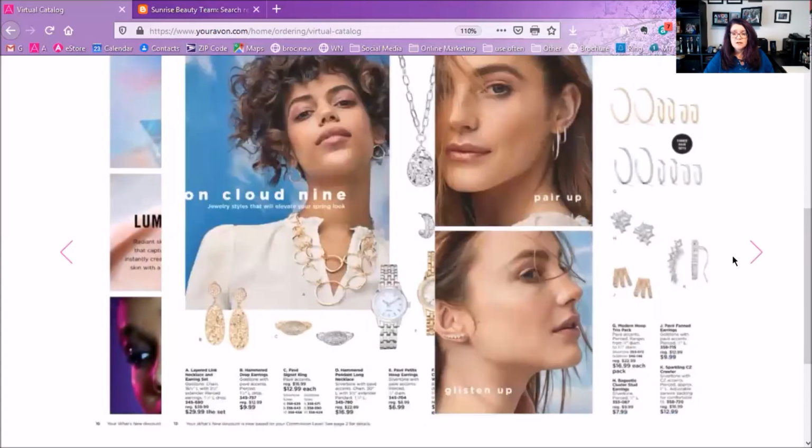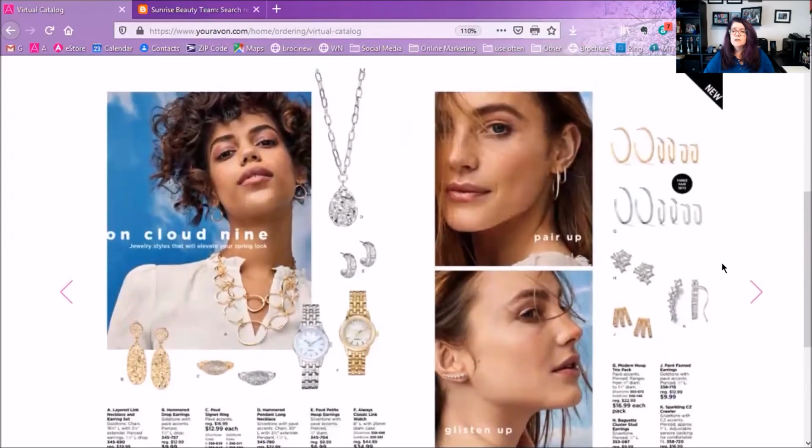So with the consumable products, I'm mostly just looking for products that I'm going to use myself, or products that I think are going to appeal to a lot of my customers, and then I'll pick those. Jewelry, obviously, again, anything that appeals to me that I'm going to wear and add to my personal jewelry wardrobe, I'm going to get that as a preview product so I can start wearing that and building up interest in it before the brochure launches.